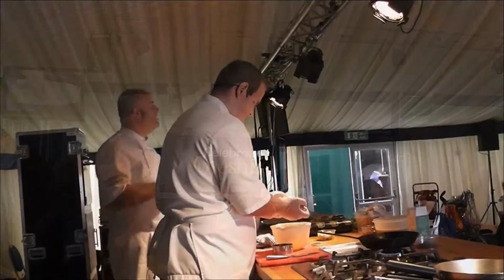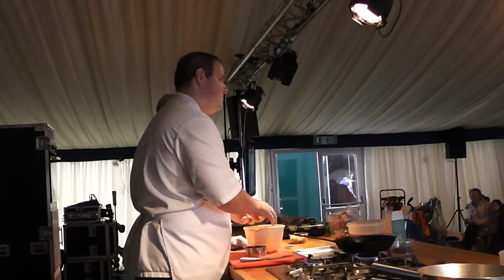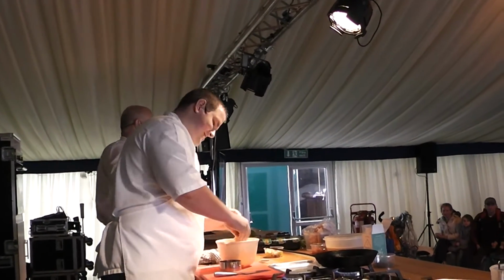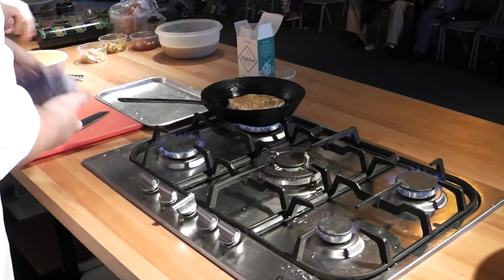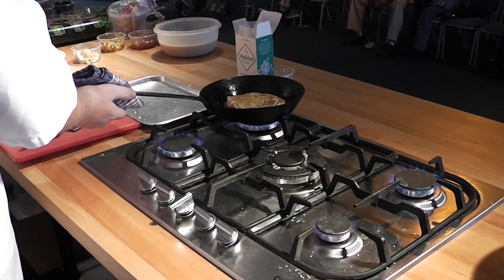We're going to do 3. See that? This is Paul's way of saying, shut up talking and get on cooking. That's why he started doing this, you see. Paul mixes those in with a little bit of cooked new potato, and he's going to form those into a cake.